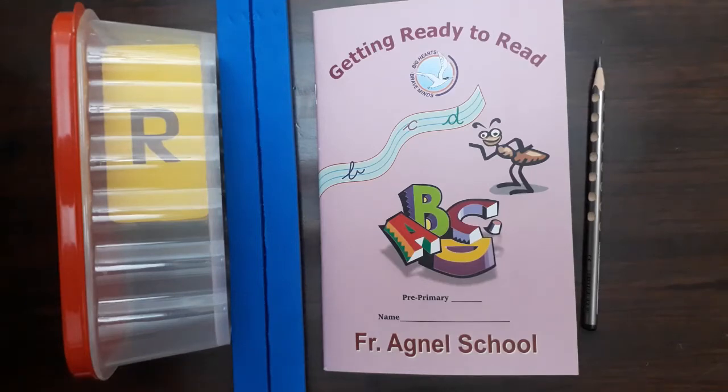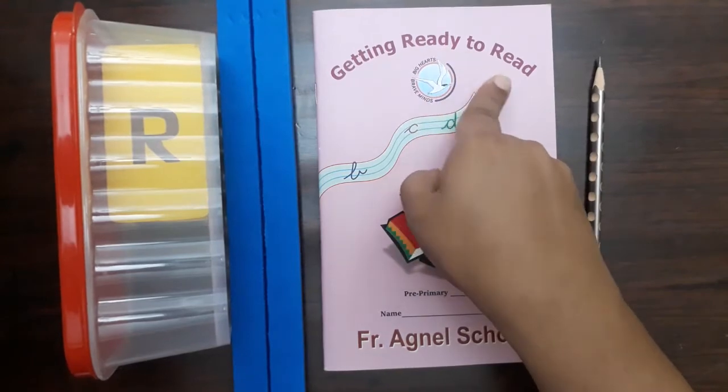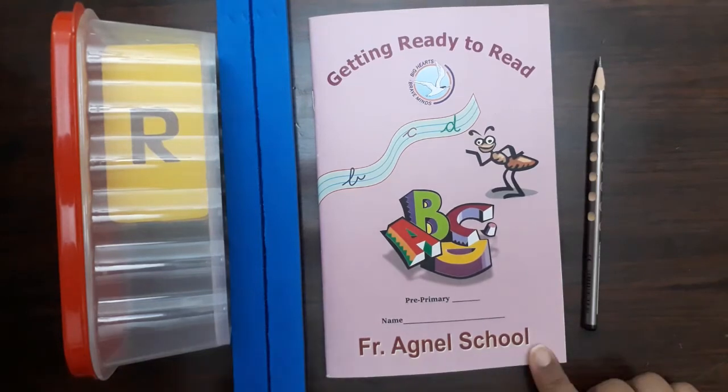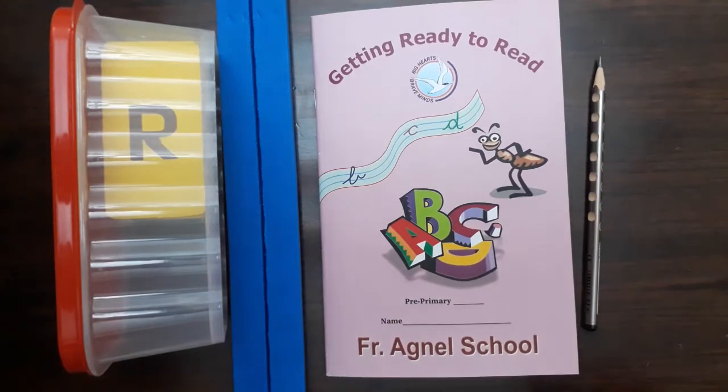And children, which book do we read from? Is it Getting Ready to Write? The blue book? No, it is a pink book. Getting Ready to Read. This is our reader. Be ready with your alphabet kit, your reader, and your pencil.